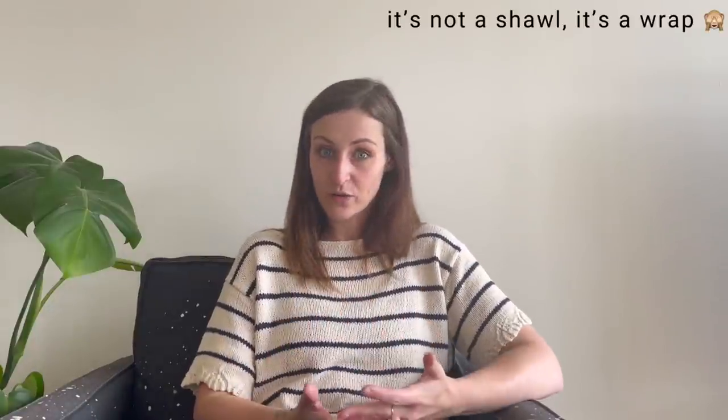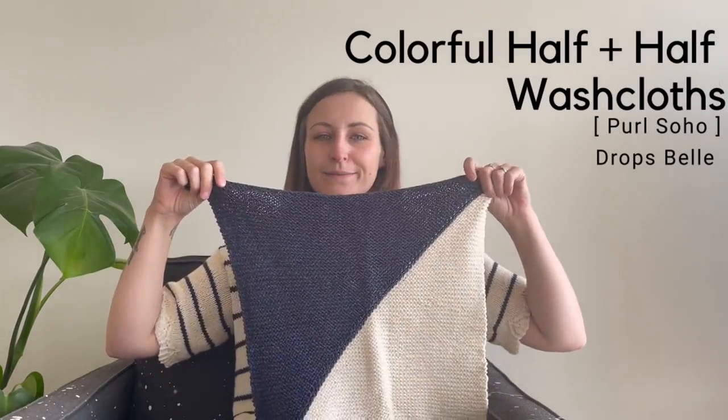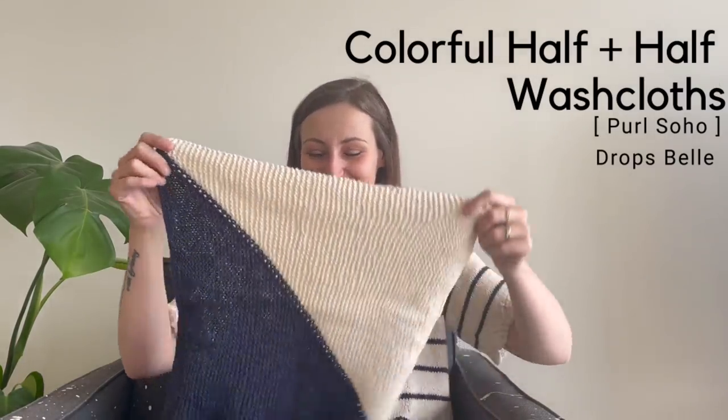I was really intrigued by the construction of the half and half triangle shawl. So when I saw there was a washcloth, I was like, well, there you go. I can give it a go without having to cast on a great big massive shawl. So here it is. And it's a little bigger than it was meant to be.